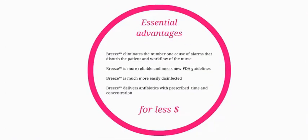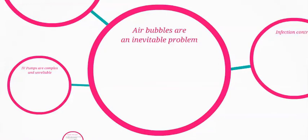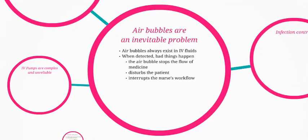So we're going to look quickly at just a handful of the advantages that this new technology can afford. We address each of these 4 key areas and do it for less cost than the current systems on the market today. Let's start with air bubbles. Air bubbles are an inevitable part of an infusion. Fluids warm up, air gaps are created when connections are made. They are an inevitable part, yet when an infusion pump encounters an air bubble, bad things happen.